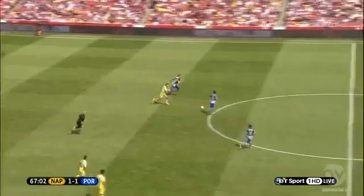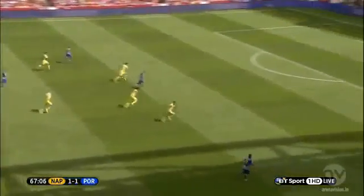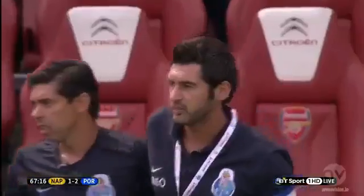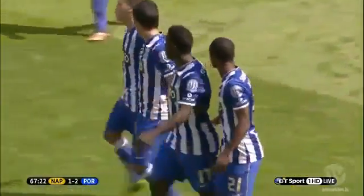The run had been made through the middle for Napoli by Shamaili, which we saw him do a couple of times in the first half. But now they're on the attack with Varela, and Gilas wants the ball played in through the centre, and it's a goal. It's got it off Fernandes, and it's all down to the quality of Varela's cross. Fernandes running back to his own goal, diverts it past his goalkeeper, and Porto lead by 2-1.